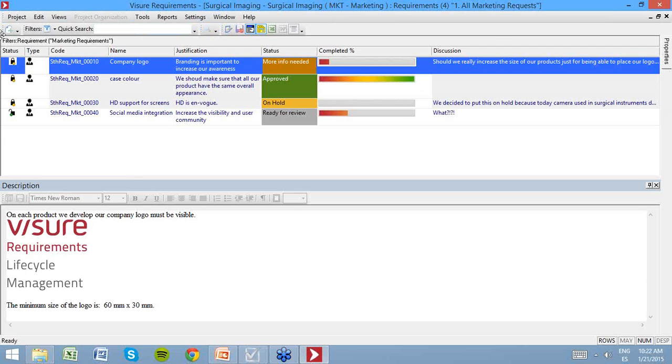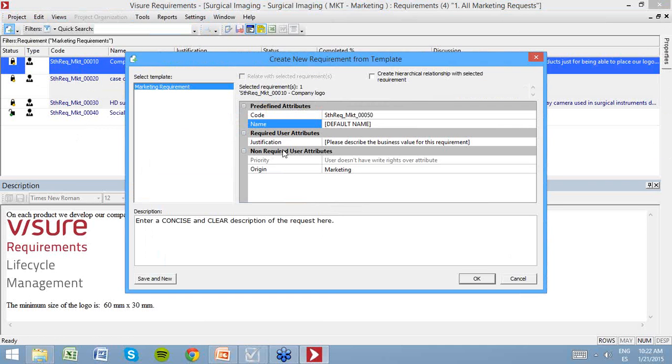So this is Visual Requirements, and as you can see, the marketing user has very limited access to the functionality in the system. Here we can see some marketing requests with the corresponding status. And the first thing I'll do is create a new marketing request, just as an example of requirements capture. Let's just indicate Facebook integration, justification, companies, social media platforms.